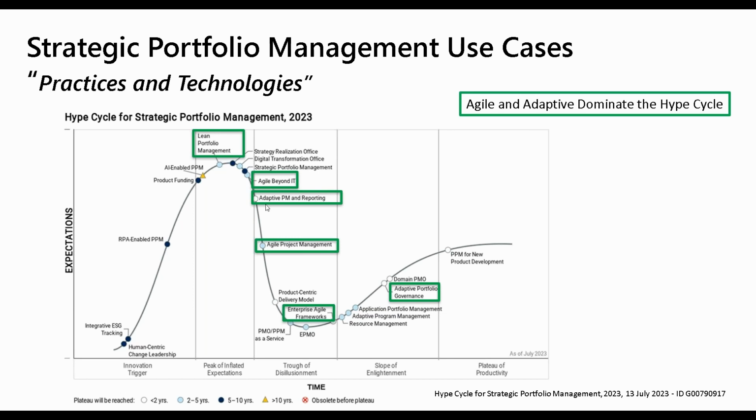You can see that the word adaptive appears a lot, which is basically where we're looking for the ability to manage different types of frameworks together. So Agile Beyond IT, Adaptive PM and Reporting, Agile Project Management is now on its way down. Enterprise Agile frameworks, that is going through disillusionment and going into enlightenment. Most of them are 2 to 5 year time frames, 5 to 10 year time frames. So the way to read this, these are all specific practices and technologies that you can use to scale Agile, if you will.